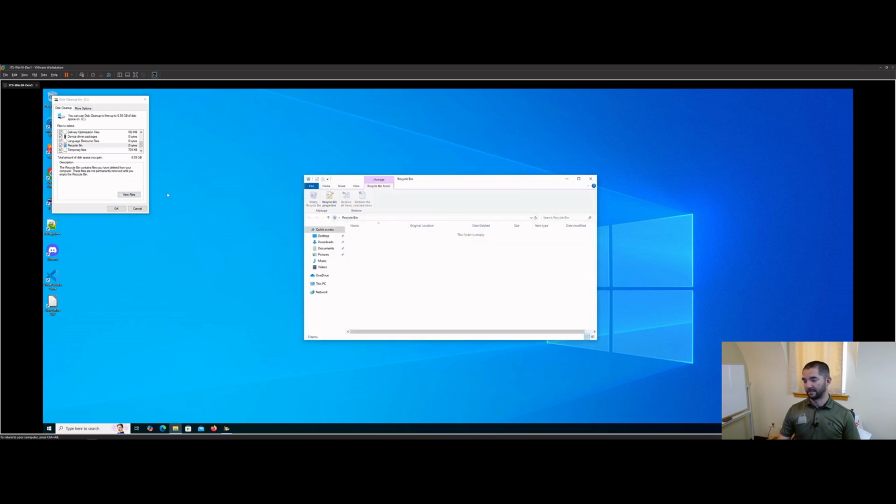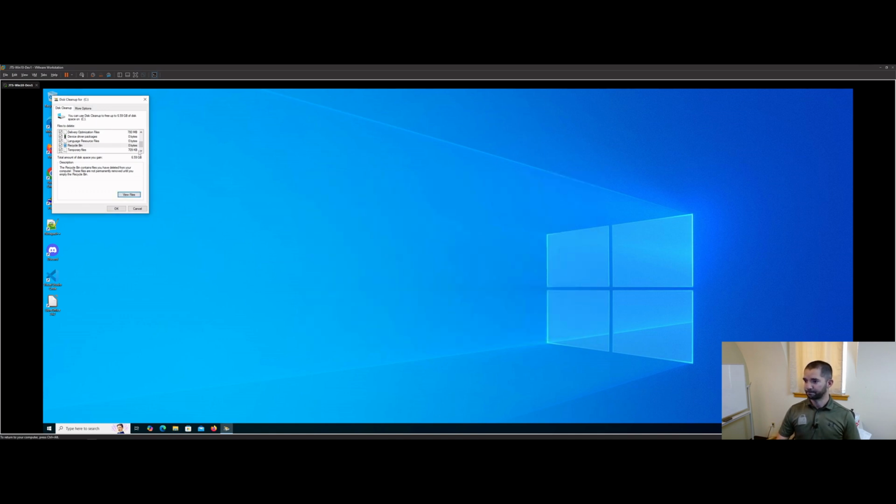And I don't have anything in my recycle bin because again, this is just a machine I'm using to show you how to do this. But anyway, just be aware of that. And so right here it says I'm going to get back 6.59 gigabytes. Not a lot, but it's still something. All right, go ahead and click OK on that, and then Delete Files.